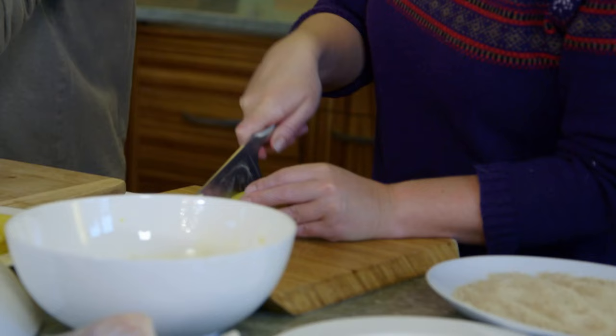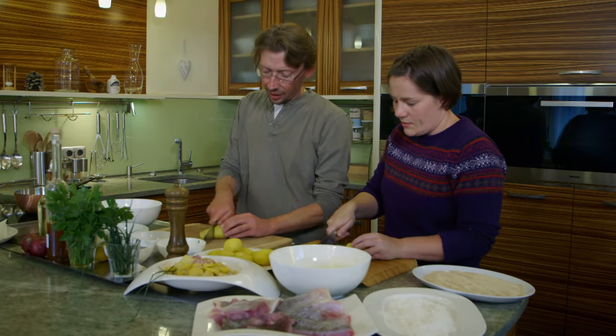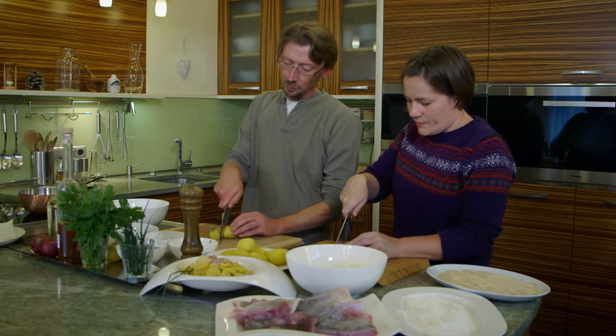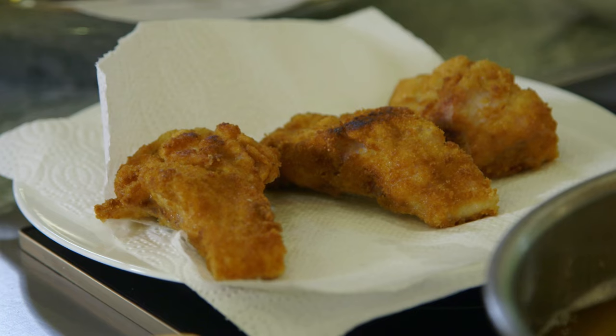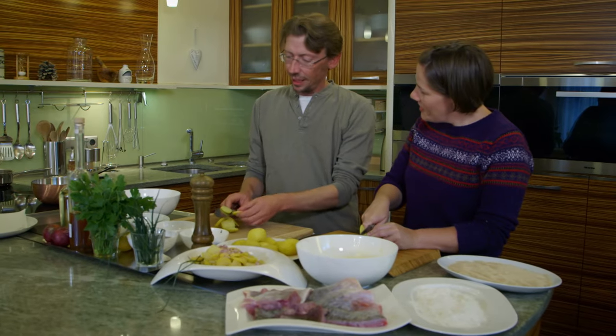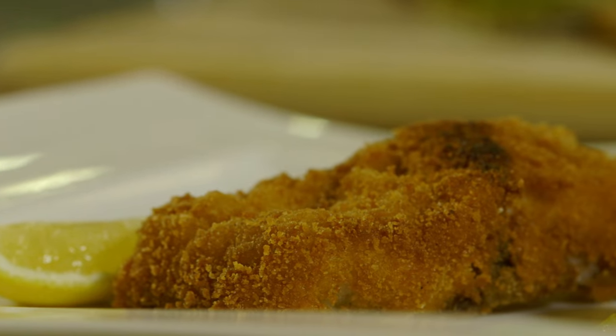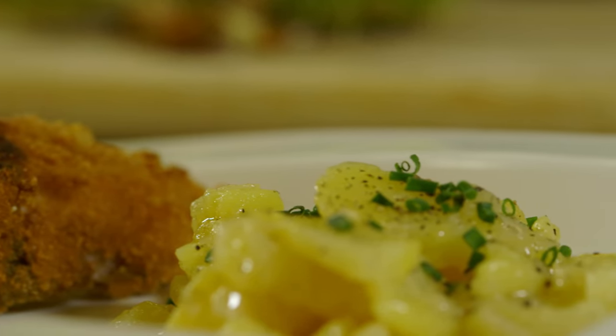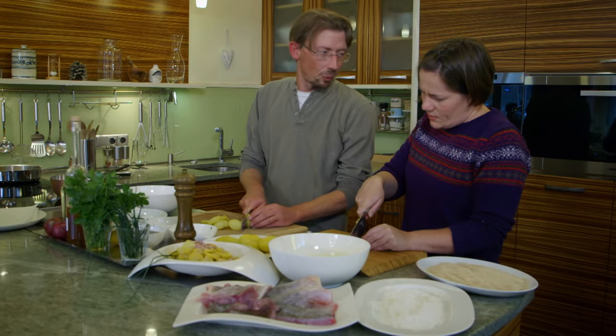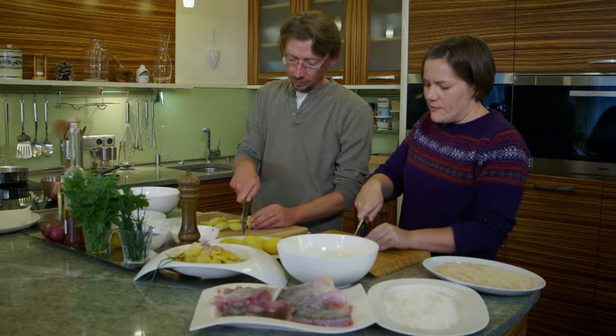Peter, tell me what we're making here. Oh, we make a traditional Christmas dish. Potato salad with carp. Nearly the same as fish and chips. I quite like the idea of having fish and chips for Christmas. When do you eat it in Austria? December 24. Okay, so Christmas Eve.